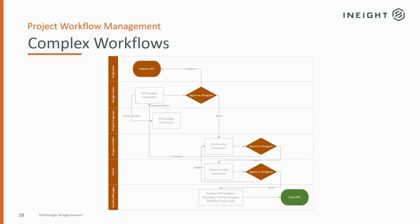Now, when we look at a more complex workflow for a request for information, for example, we can see that this particular request for information is initiated and then it's issued directly to the design team. That design team, in this particular case, has the ability to add their own comments. If they feel like they need some additional input from the project engineer, they are able to issue that to the project engineer as part of an optional step. This is an optional step. It's not something that is required to be completed in order for the form to proceed in its workflow.